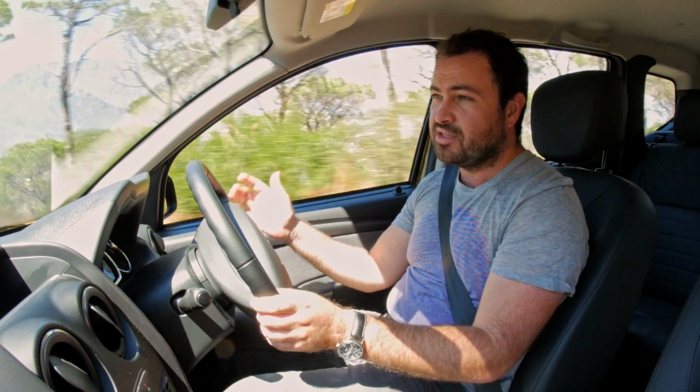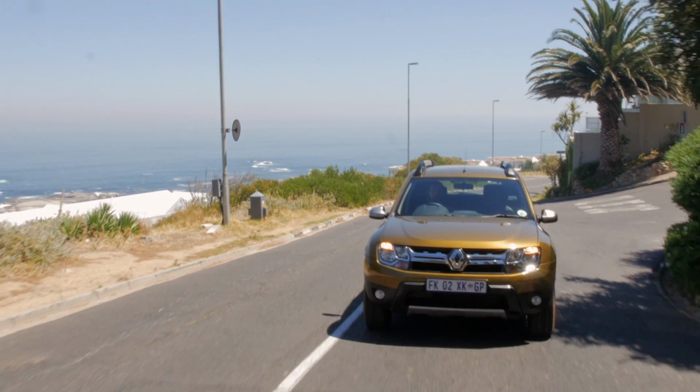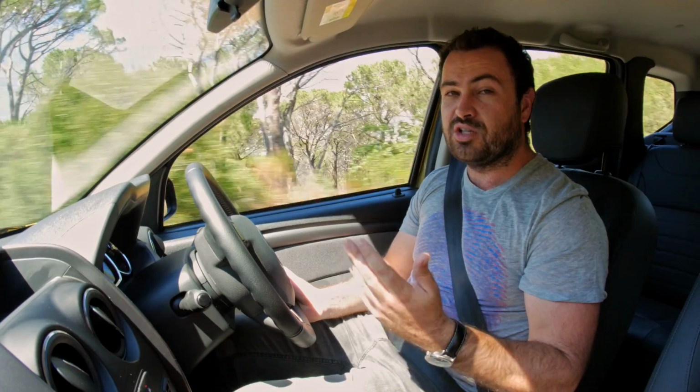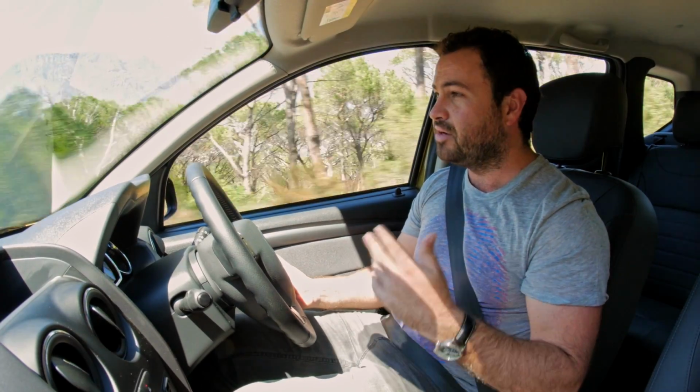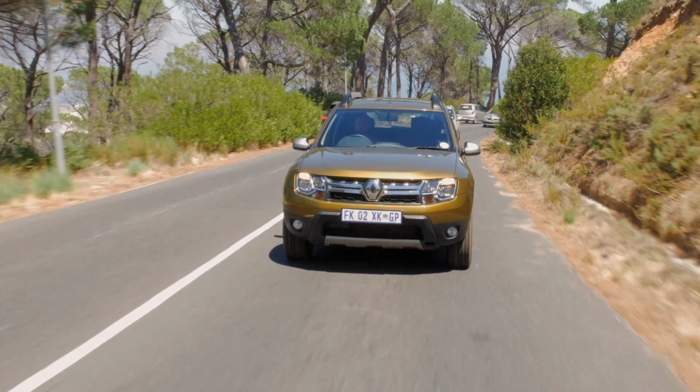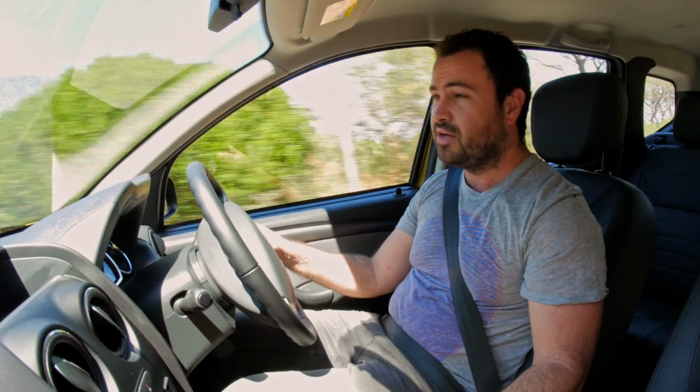We must tell you we had some problems with our Duster over the test period. The clutch became stuck in the depressed position and we couldn't get it out, so we gave Renault a call. They reckon it's a problem with the master cylinder, and should your Duster have this issue, the warranty will cover the repair. But it's not very convenient, is it? I mean, it could leave you stranded on the side of the road waiting for a tow truck, which isn't ideal.